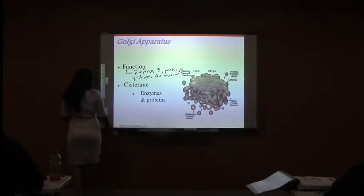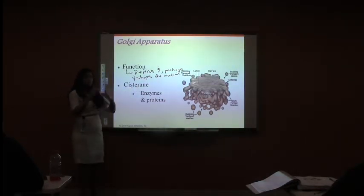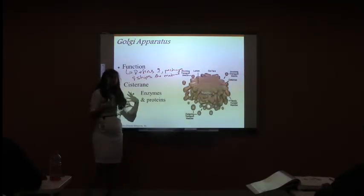How is it able to do its function? Because it has cisterns. Cisterns are, again, membranes which are folded on top of each other. And they contain enzymes and proteins, which do its function.